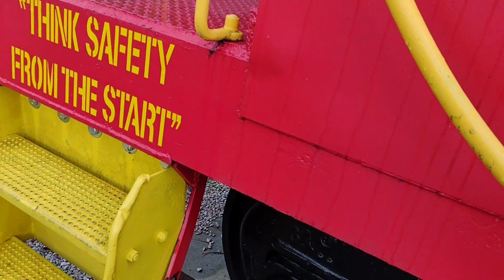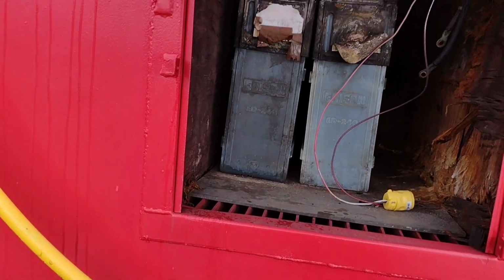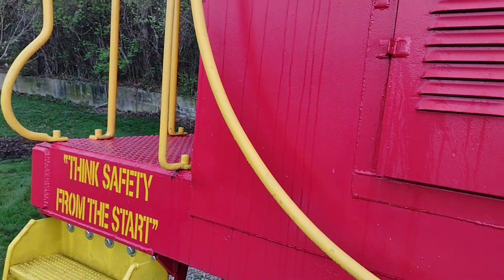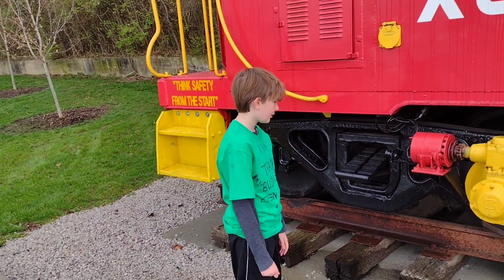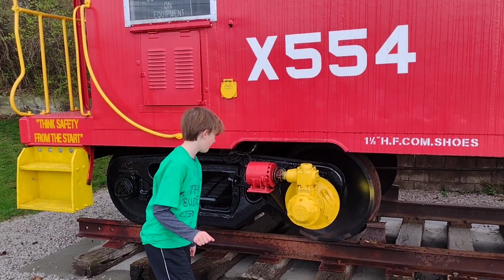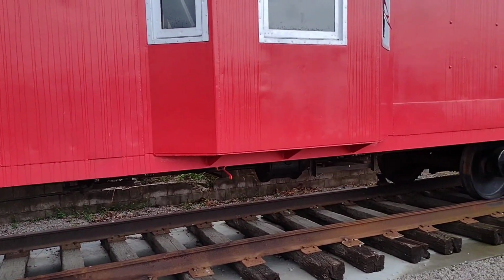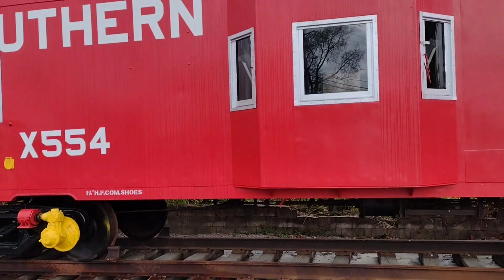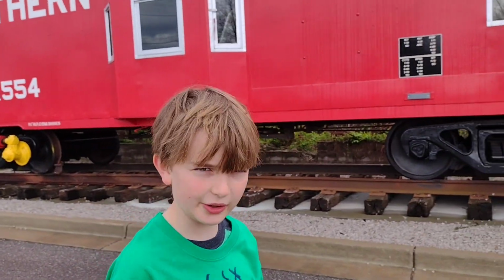I wonder if this opens. Oh, I wonder what's in there. It looks like some stuff I don't want to touch. Electrical wires and whatnot. And then we got some air brakes right here, I think. No, I don't think those are steam brakes, actually. They could be, though. This is around steam engine times, probably. Oh, not if it was made in, what did you say, 60-something? 1966. Never mind. Probably the first diesel engines were already around. Yep.